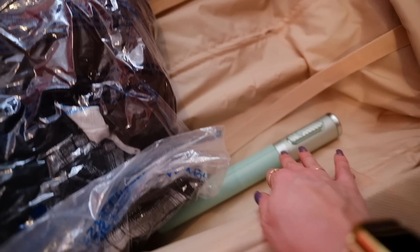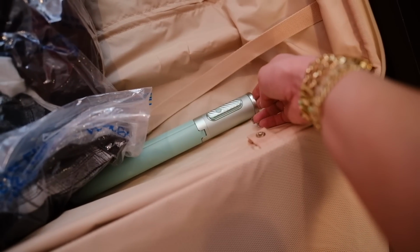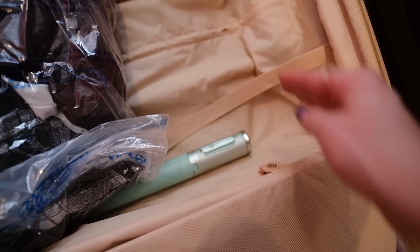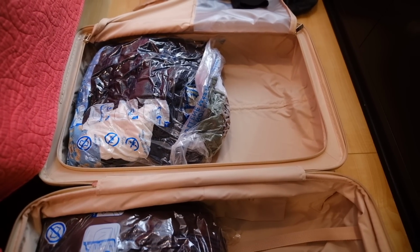And one thing I do, especially in the base suitcases, because they have these ridges where the handle is, I'll do clothes right here, but then I'll slide things that are this shape either underneath it or wedge things into the ridges just to make the most out of the shape of the bag basically. That side is flat, so I usually put toiletries and makeup on that side.